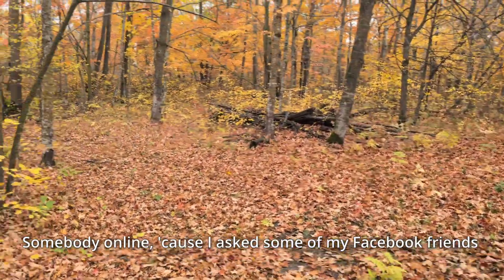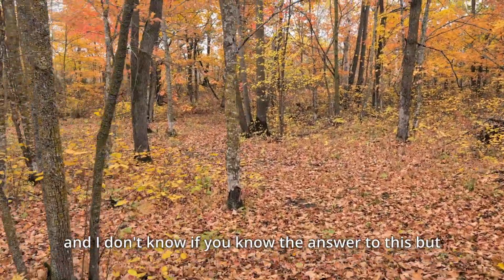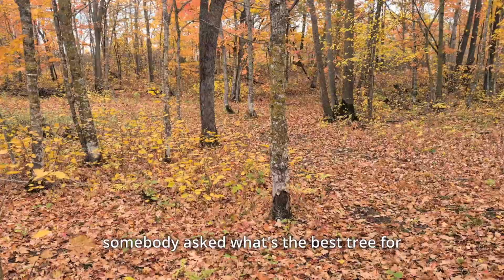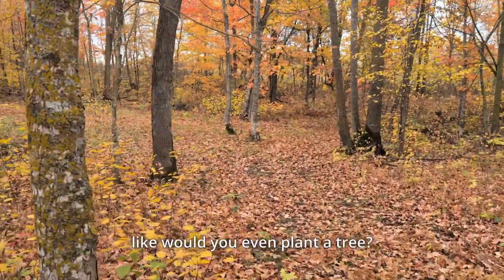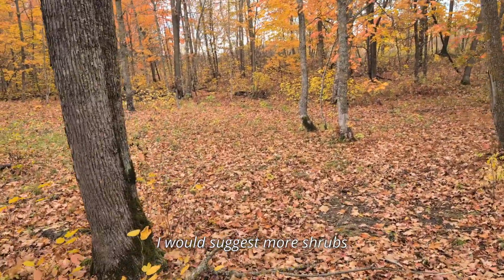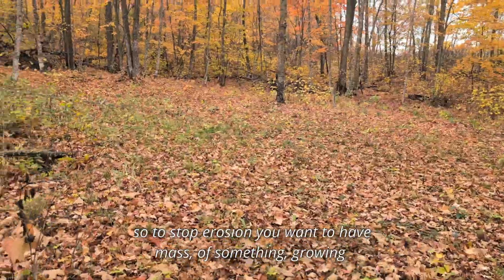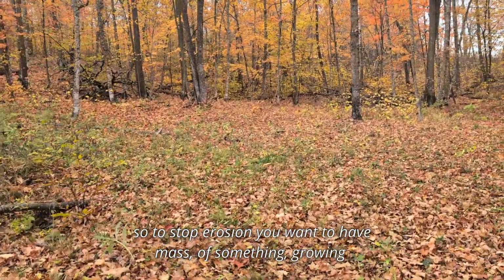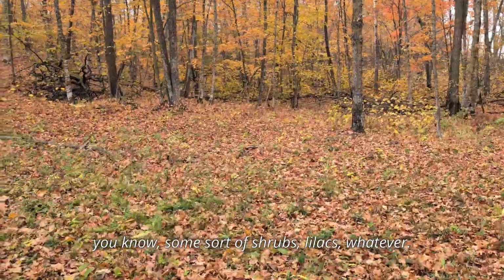Somebody online, because I asked some of my Facebook friends if they had questions about trees in general, and I don't know if you know the answer to this, but somebody asked what's the best tree for combating erosion on a hillside on their property? Like, would you even plant a tree? I would suggest more shrubs that will spread out the roots more, because just planting a tree, so to stop erosion you want to have a mass of something growing, some sort of shrubs, lilacs, whatever.